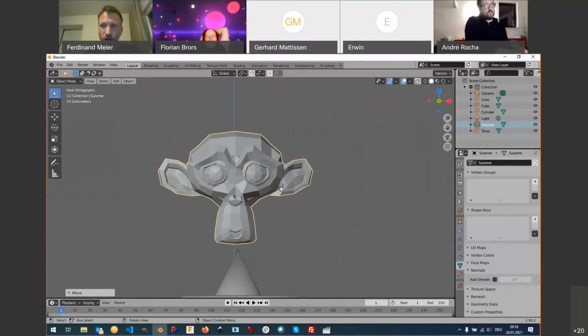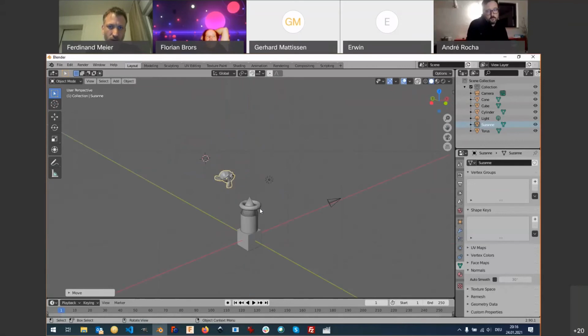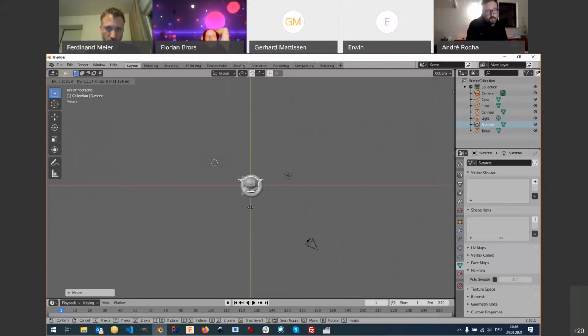How did I move the cursor? I moved it by shift right-clicking. You see? Shift right-clicking moves the 3D cursor. Oh, and now I'm realizing that Suzanne is not in the middle, so I hit the number 7, and now I can move her right on top of everything.